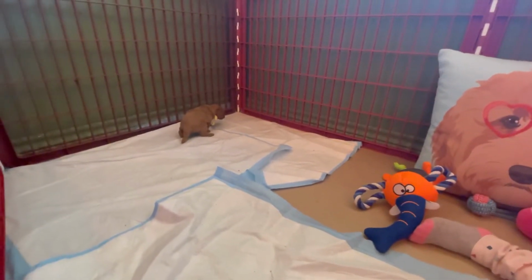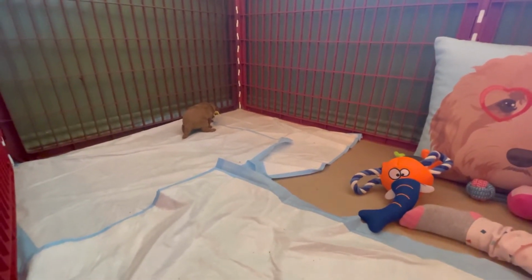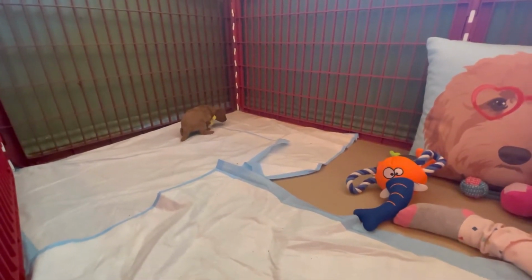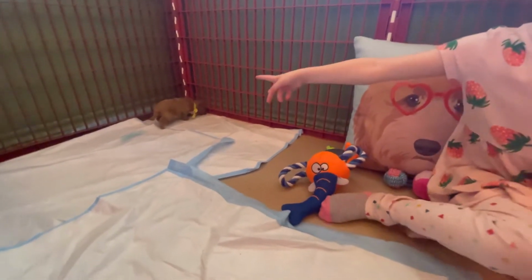Oh, we're going potty on the potty pad. Good job, little girl. Good job. It's blue. So, yes, it turns blue.